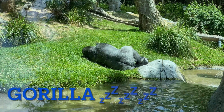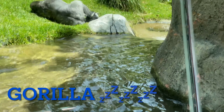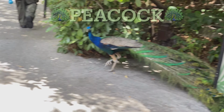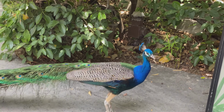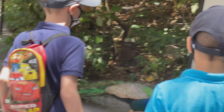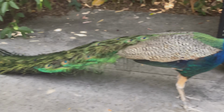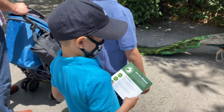Look at the gorilla, so big, next to that rock. He's sleeping. There's one. So big. Peacock. The wolf. And his head is blue. And his tail or feathers green. So big.